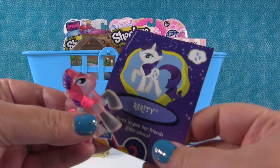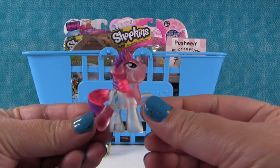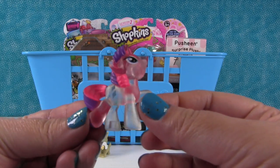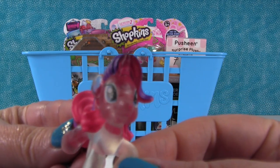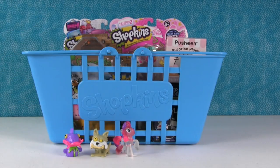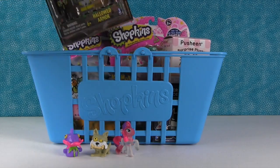She loves to give her friends great advice, and she is my favorite pony. It's a know-it-all pony. She's awesome. She's pink and purple and see-through. All right. Rarity's going to stand by the snotty schnauzer while we open.